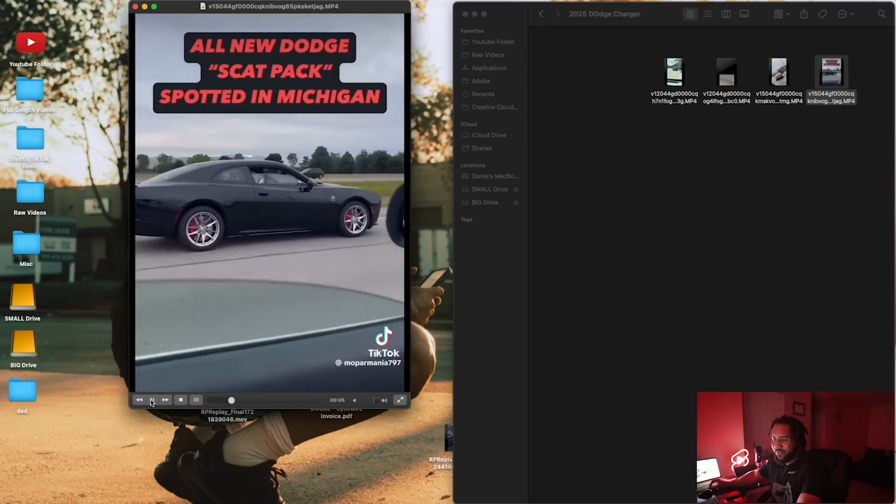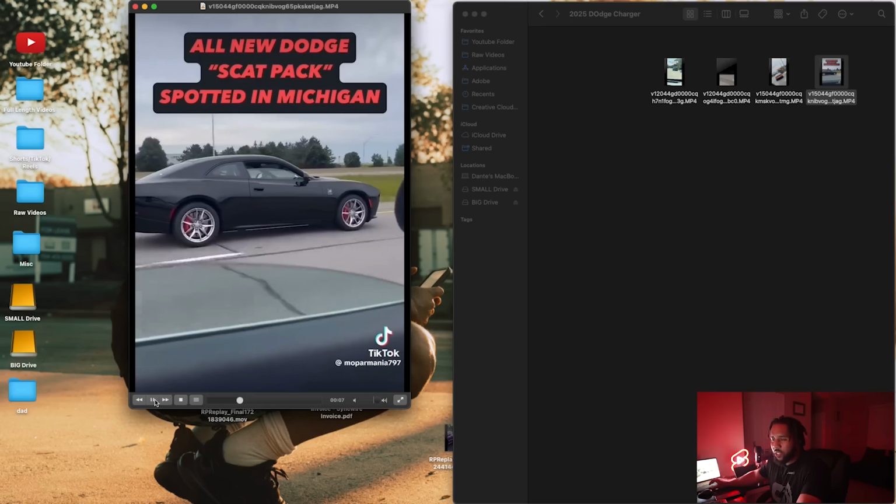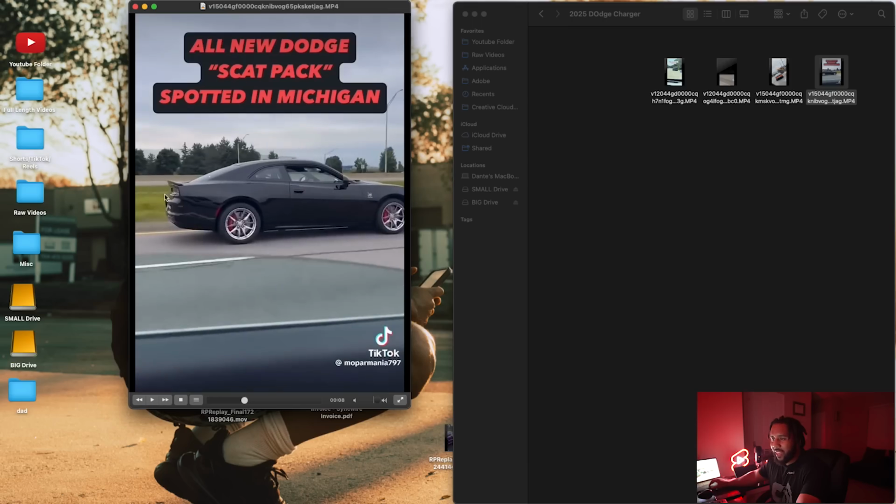I mean, from the side, it looks like a Challenger. Not even gonna lie to you. This body line right here looks like a Challenger. Even coming to the front, looks like very much so a Challenger. Nothing says Charger about this car at all. But let's keep watching. See the back here? Little spoiler or something going on back there.